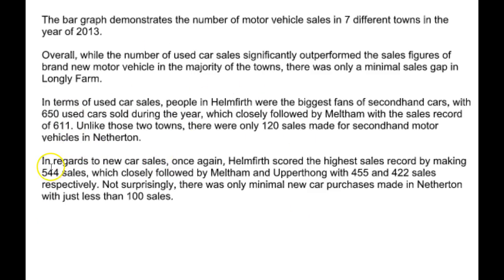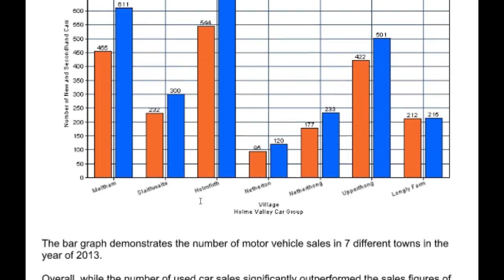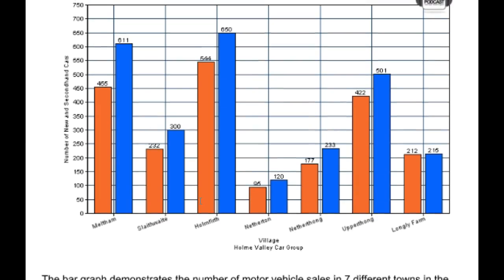So what I would say here is, instead of separating it into just new cars and used cars, I would separate it into the data groups. This is for like a level 8 answer, let's say. I would talk about the groups that sold the most. So Meltham, Home Firth and Upper Thong. Because like you've said, sorry, used cars outsold new cars in every single village. So there really is nothing more to comment on with that. What I would then do is talk about the highest performing sales teams and the lowest performing sales teams and the guys in the middle over here.